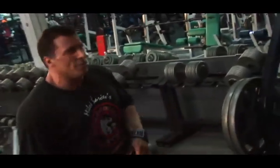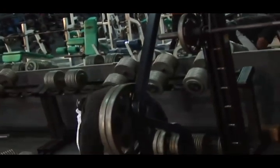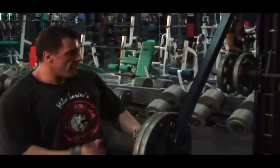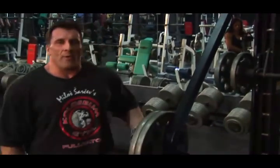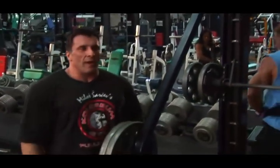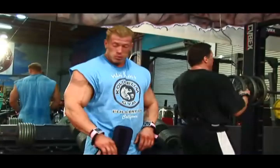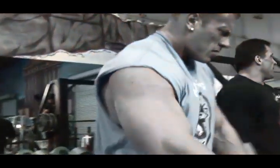We have intention to do three sets of ten, but it doesn't look that way. Okay. This means that Dennis is really done. There's nothing else left. That was the point. We want to deplete the glycogen completely, and by the way it looks, he is done. All right, good set. Good. It's good.